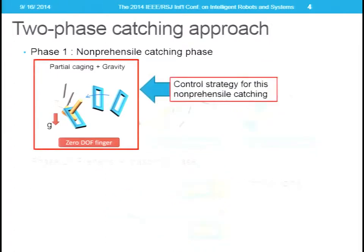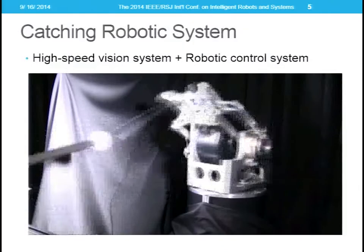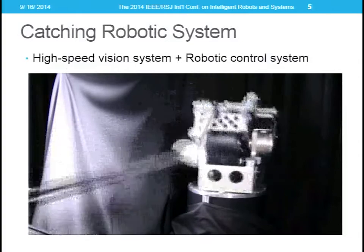We especially consider the partial cage catching of a torus object as shown in this figure and propose a control strategy for this catching. To verify the proposed control strategy, we developed a robotic catching system.